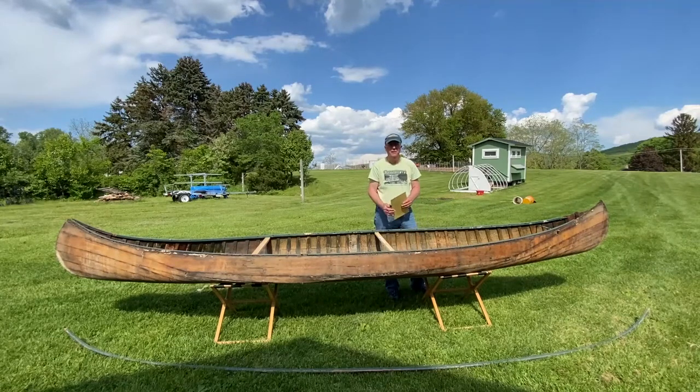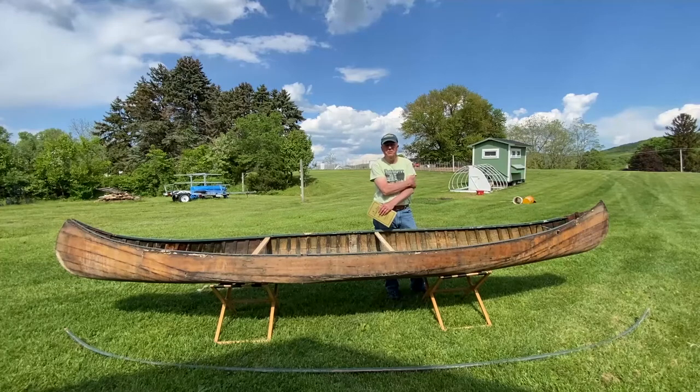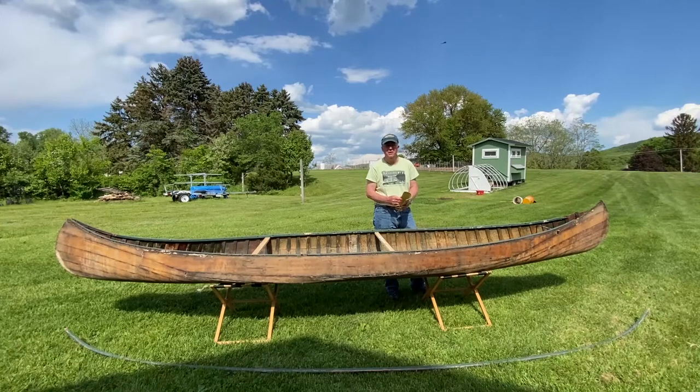Rushton's real claim to fame was not canvas-covered boats like this. It was the all-wood boats, the decked sailing canoes and the lightweight paddling canoes. The Adirondack Museum actually has a room with several, more than several, of his boats. And he was a very well-known, highly respected builder at the time. He was one of the charter members of the American Canoe Association.